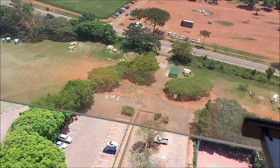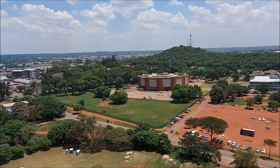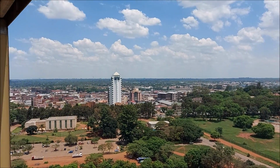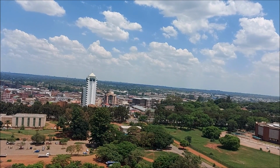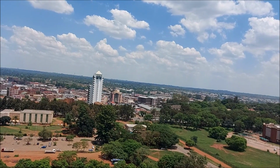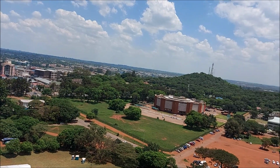And yeah, look at the city, guys. Look at the city view. You can see the Magistrates Court, the Fidelity Towers, and the downtown Harare. Look at the museum down there. The School of Music is there. And yeah, guys, from here, the city just looks amazing, especially at night.